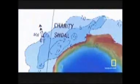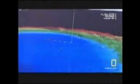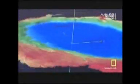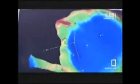From what we've seen, Charity Shoal is a very old feature that has been re-excavated by glacial erosion. It still looks very possible that this is an impact crater, an extraterrestrial impact, but it remains to be confirmed.